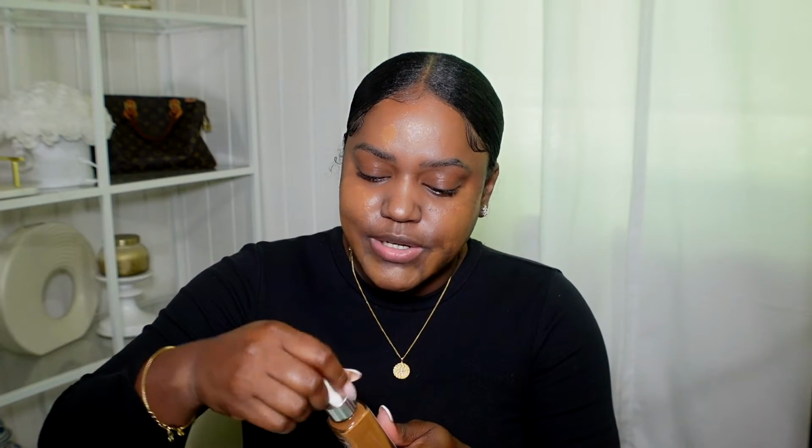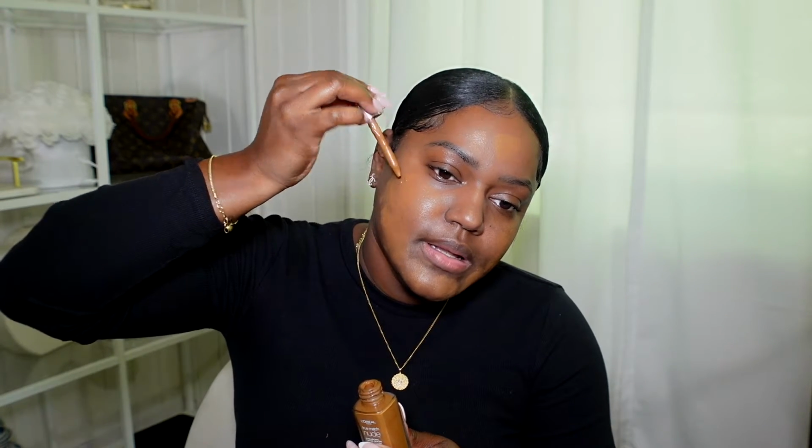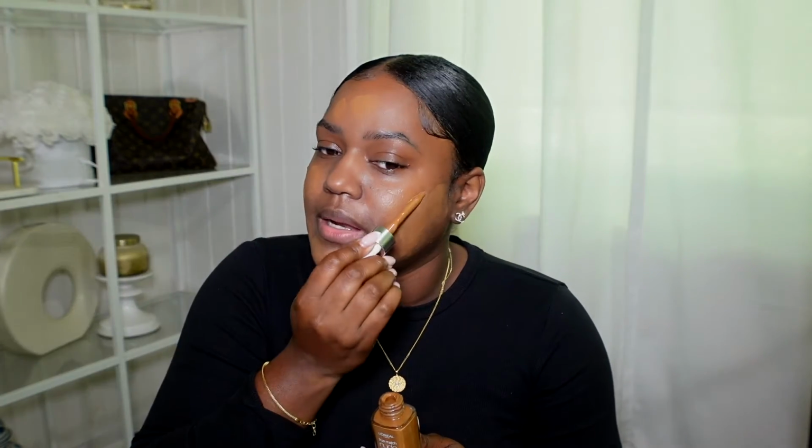I'm just gonna put this all over and then I'm gonna take the L'Oreal and just kind of drop it in between. This one is more liquid, so it's gonna actually help the other one blend a little more. I'm just gonna rub it in. That's a lot of product. I should not have done that much, but it's too late now. Okay, so we're just gonna blend this all together.